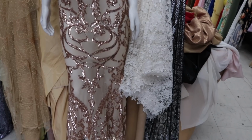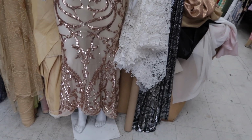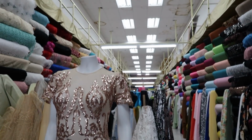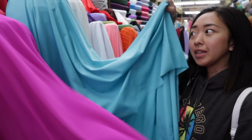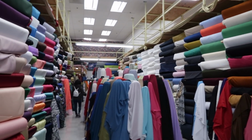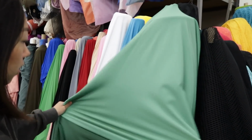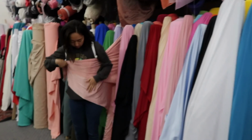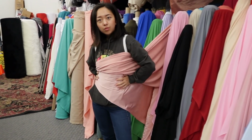But this leads me to my next tip. Don't buy from the first store you step into because it is very likely that the same fabric is in 5 other stores. If you are interested in one, ask for the price first, that way you can compare and bargain along the way. The second shop had a great selection of solid swimsuit fabric, which was what I was looking for, but once again, I wait to purchase until I've been to a few more stores.